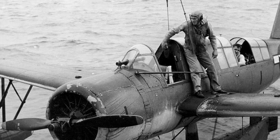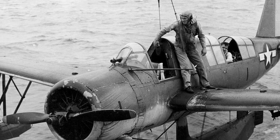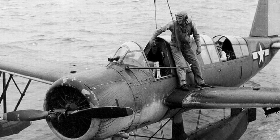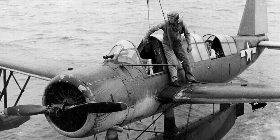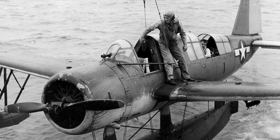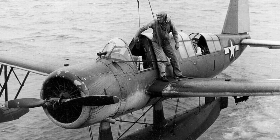The first two machines looked like quite traditional biplanes with a float landing gear of a central and two underwing floats, with the possibility of replacing it with a wheeled one. The engines were also the same, Pratt & Whitney R-1340-36 rated at 600 horsepower.